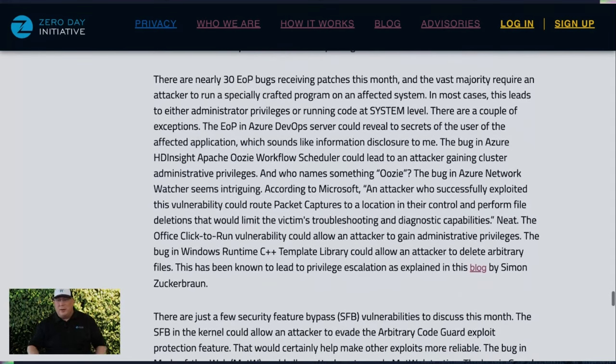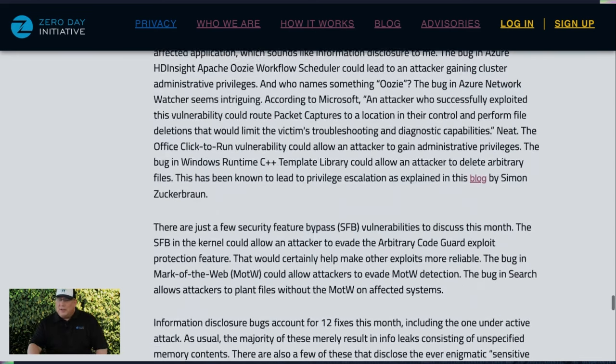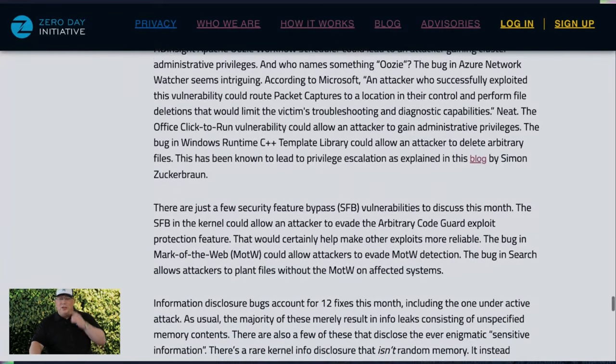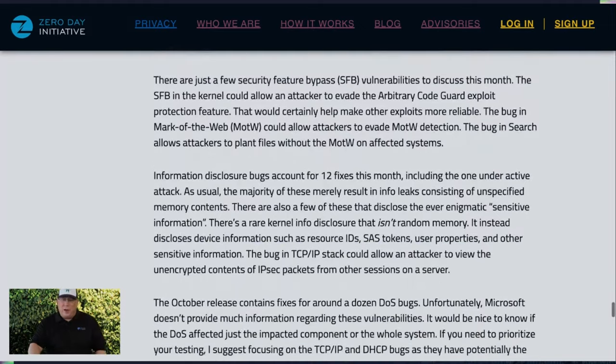There is something for Azure HDInsight Apache Oozie workflow scheduler. Okay, it's 2023. Can we stop calling things Oozie? I don't know who named that, but you need to fire your marketing department and ooze along to something else. All right. There is an interesting one in the Azure Network Watcher where you could change some packet captures. That's kind of cool.